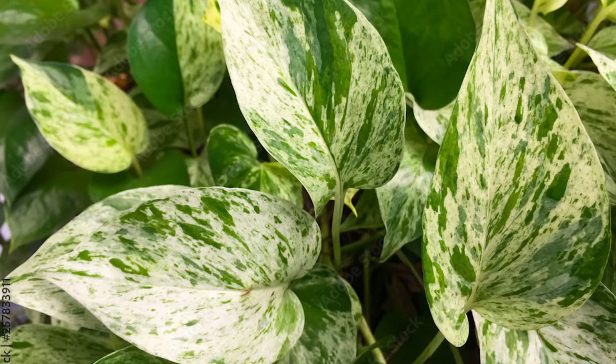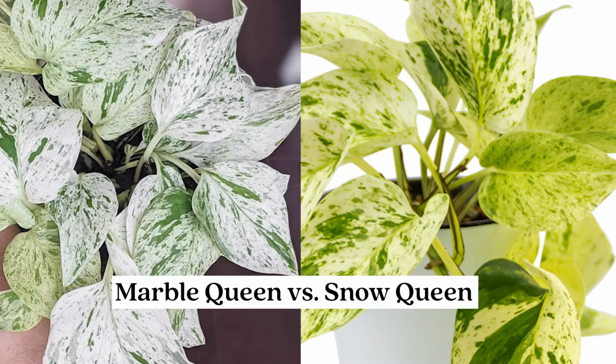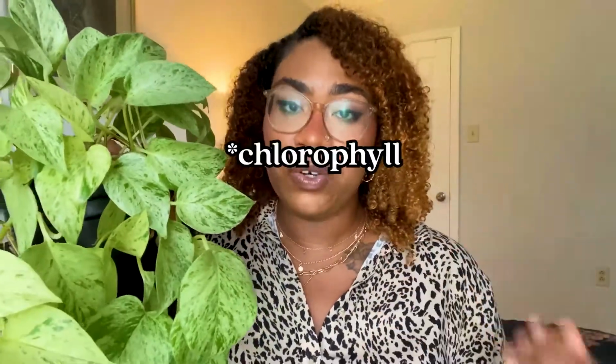Now this is a marble queen pothos. Like I said, the snow queen pothos is even more white in the leaves. Now because this is so white, it means that it lacks a lot of photosynthesis. It doesn't have a lot of green in it, so it's definitely going to need more light than your regular pothos. But I water this one just as much as my other golden pothos, and I probably put it in an east facing window to get a lot of light, but this one does just fine in a north facing window.